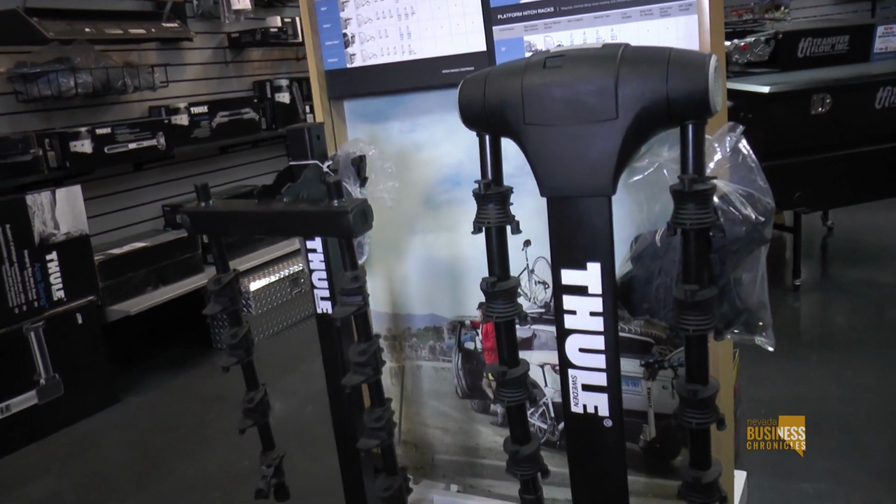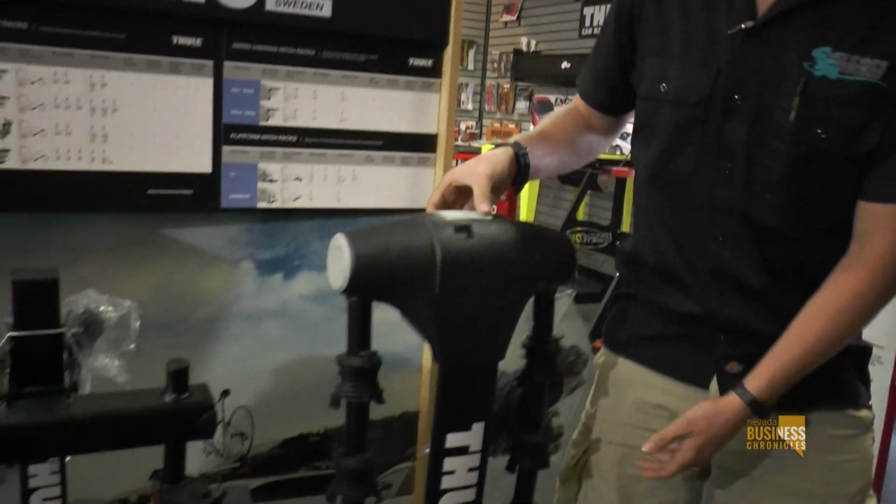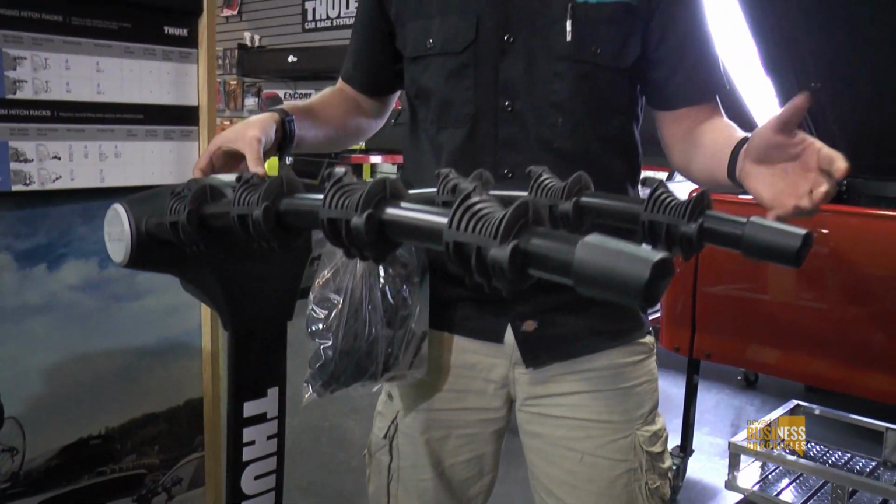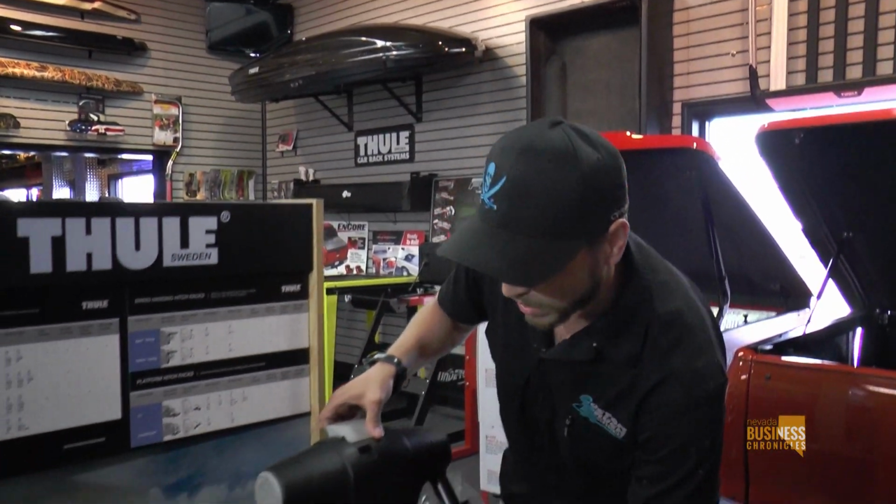We are. We carry Thule's full line. We carry all their products. Take all your toys with you. So we go over a few of those now. They have a wide variety of bike racks that lift out and fold away for your convenience. We have ones that swing away as well.